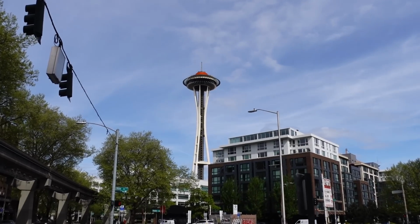Good morning all. So today we're out and about exploring the wonderful city of Seattle. We've had 2 nights in a hotel here after the cruise. And we've picked the hotel just because it's in a really, really good location for the things that we want to do today. We're going to the Space Needle, which is just down there.